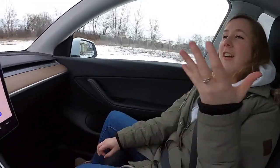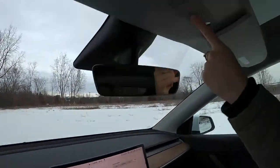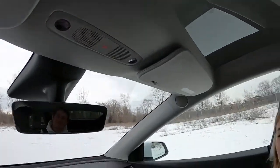Actually, funny story. I was trying to find the hazard lights, and I needed to do it really quickly. I was like, okay, it's in the screen somewhere. I need to find out where it is. It's right here. I bet that's some sort of federal mandate that it has to be an actual button rather than something in a touch screen.